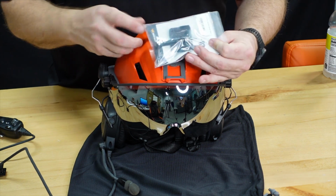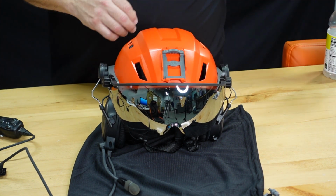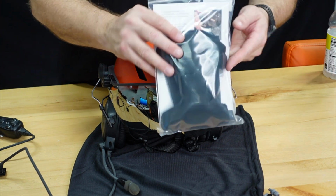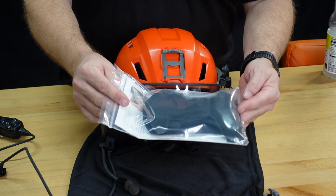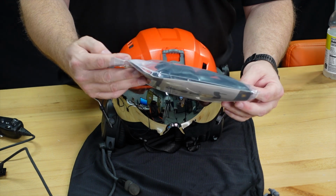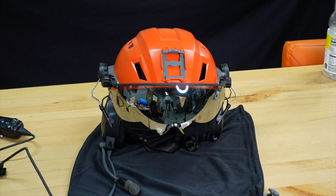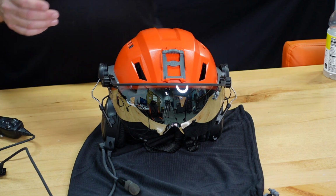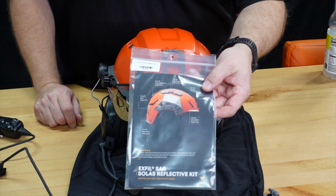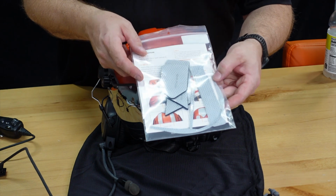You wouldn't get the visor up and down with the GoPro on, obviously, but you could pop it on after the fact. Again, you get those additional pads to custom fit your helmet to your liking. And then one other option that I did was, because I went with the Coast Guard orange, they also make this really cool rescue swimmer reflective padding and sticker kit.